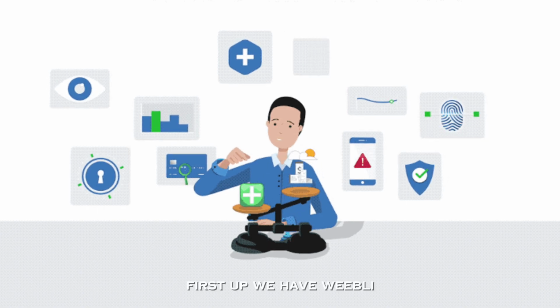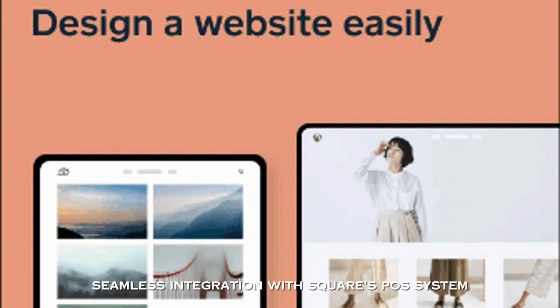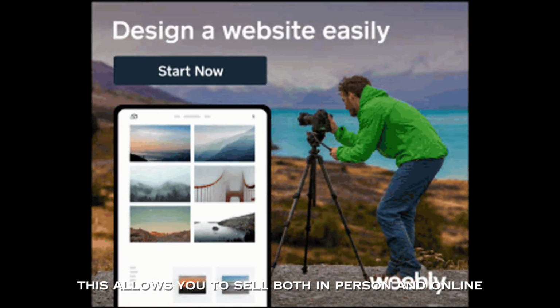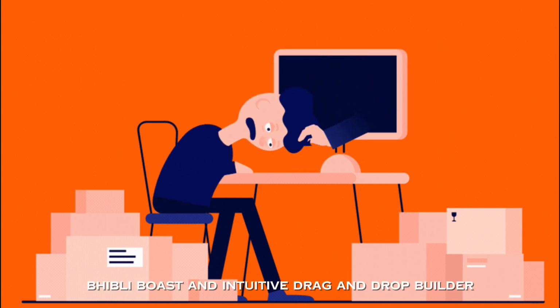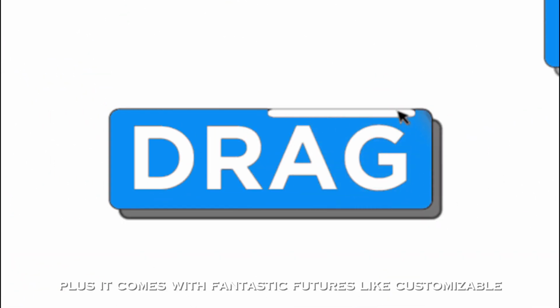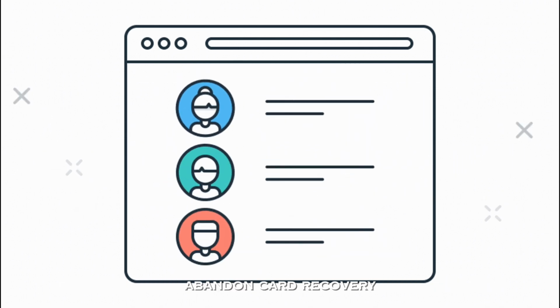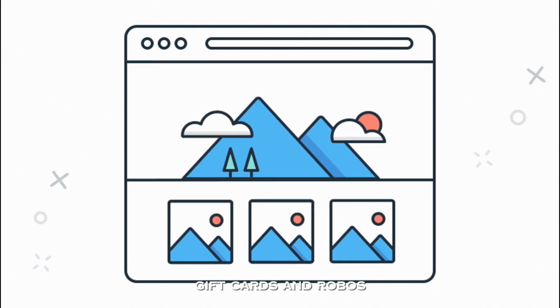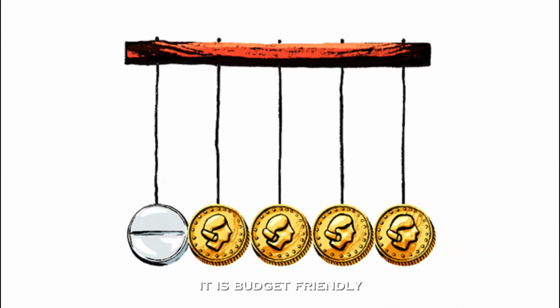First up, we have Weebly. It is a straightforward website builder owned by Square, which means seamless integration with Square's POS system. This allows you to sell both in person and online effortlessly. Weebly boasts an intuitive drag and drop builder, making it accessible even to first-time store builders. Plus, it comes with fantastic features like customizable email templates, abandoned cart recovery, gift cards, and robust product search capabilities. And the best part, it is budget-friendly.